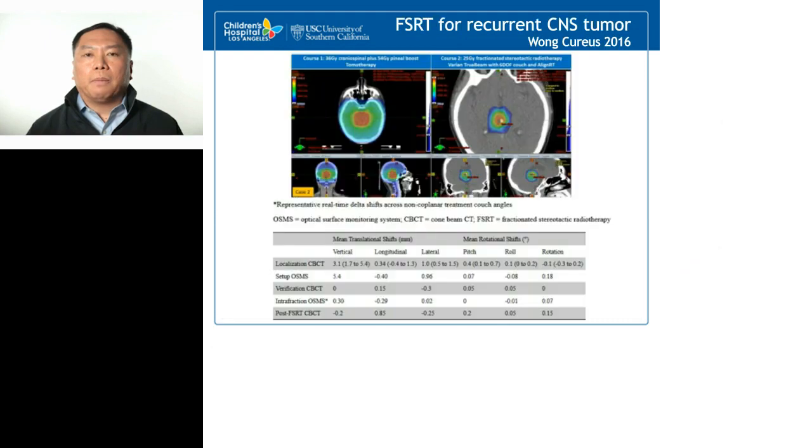After our planning study, we treated a patient using fractionated stereotactic radiotherapy for a recurrent CNS germ cell tumor. In the image above, on the left, you can see the patient's initial treatment plan, where he received 36-gray craniospinal radiation followed by a boost to the pineal gland. On the right, the patient developed a pineal recurrence, and this is his fractionated stereotactic radiotherapy plan.